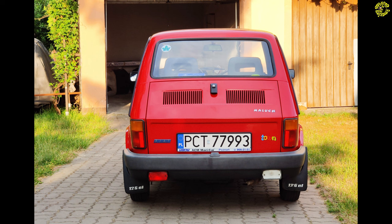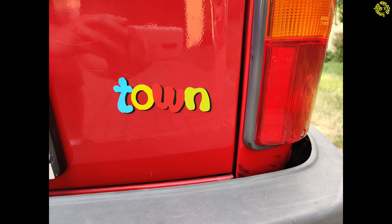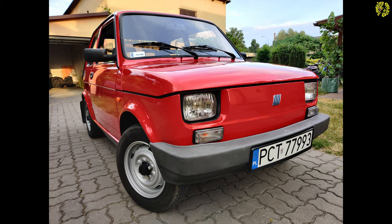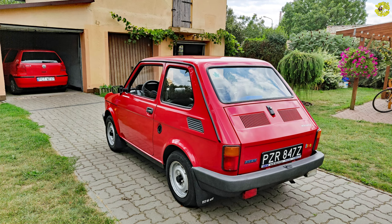In 1994, Fiat 126 has received its last minor facelift and its name changed to Fiat 126 EL. In 1997, the catalytic converter was added, and in 2000, the production ended after 27 years of production in Poland and 28 years of production worldwide.